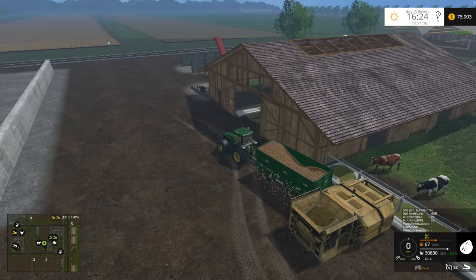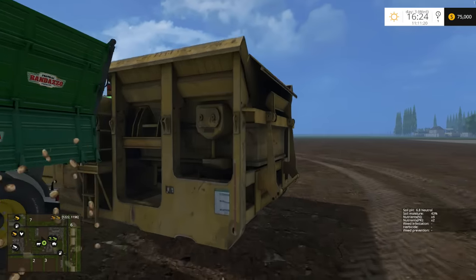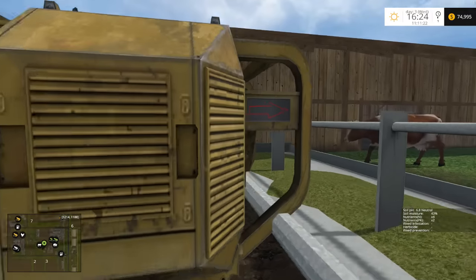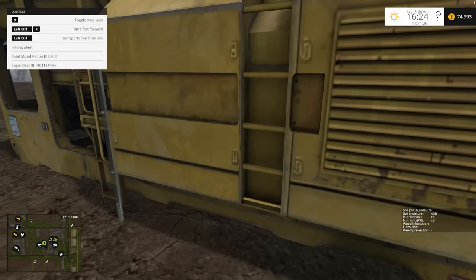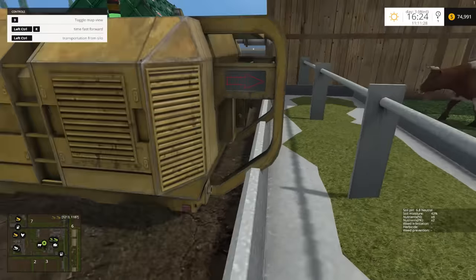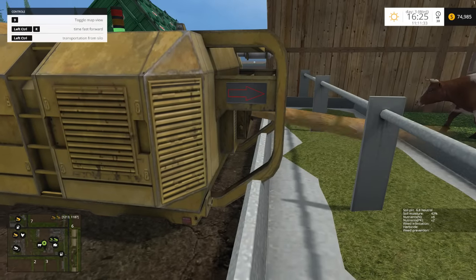So there you go. So this thing takes, I believe it is 100,000 liters, which is nice. So that's the exit coming out, the part that's dropping the fuel. So what we'll do is we'll just increase time a little bit and make sure it's working properly. Yep, there it goes.